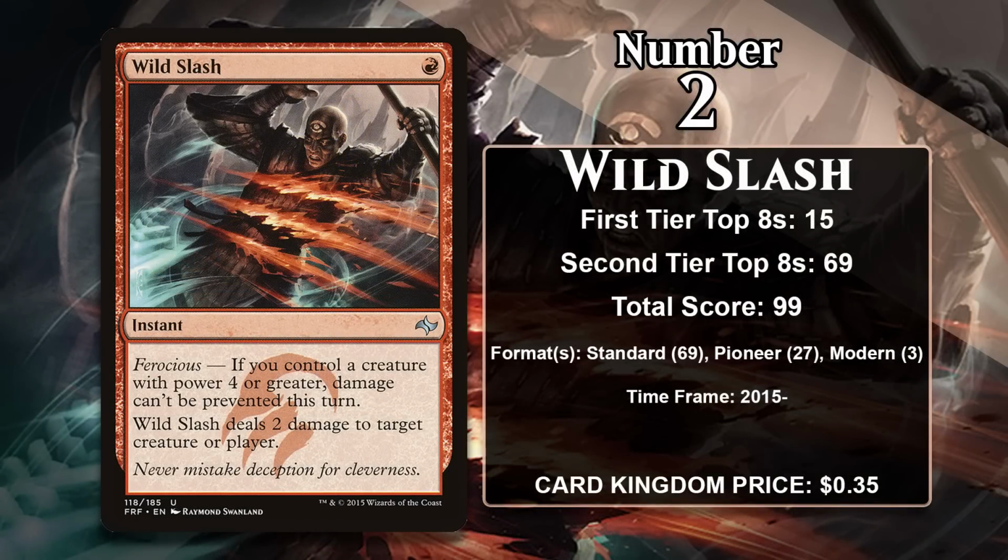This 1-mana instant can do 2 damage to any target, and if you control a creature with power 4 or greater, damage can't be prevented during the turn you cast it. In other words, this is Shock with upside, so it's no surprise that it saw a lot of play in Standard, as most Shock variants do. Wild Slash has also found its way into red aggro decks in Pioneer, and has even gained a few points in Modern Prowess decks. It's going to keep gaining points in the future.